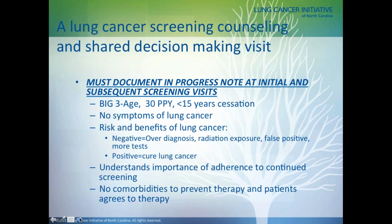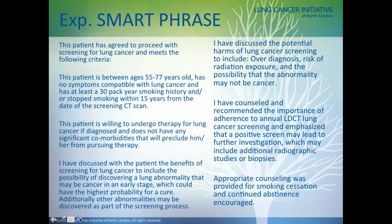And this is right out of the CMS documents and what they're going to require that needs to be in the chart for this pre-screening visit. What we did at our institution is we took advantage, and this is just an example that I made and use in our charts, and our primary care docs use it, is you can use a smart phrase or dictate something like this that goes over all of it. It's almost like an attestation statement that says you did this and you talked to them and they're in the right age range and they've had a 30-pack year smoking history and they do not have any comorbidities, and you talked to them about all the risks associated with it and so forth and so on. And we've been using this now for about 2 years, and it seems to help quite a bit.